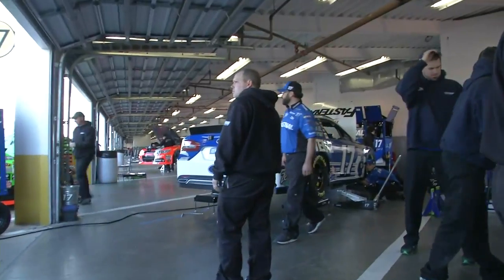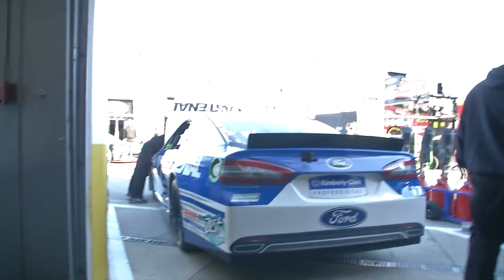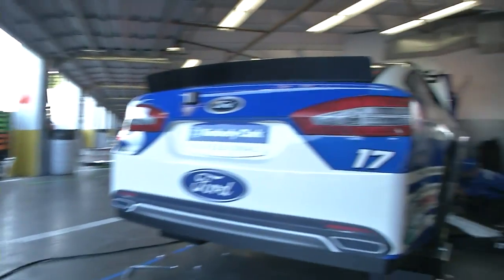The number 14, Ricky Stenhouse's car right here. Here's a bunch of Sprint Unlimited cars next to each other. The Daytona 500 machine, the Ford Fastenal number 17 right there. Stenhouse's Sprint Unlimited ride in the front of the garage right here.